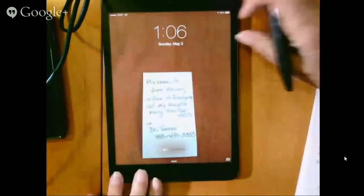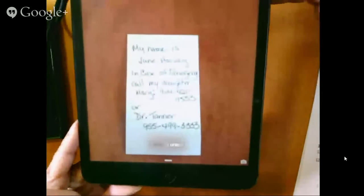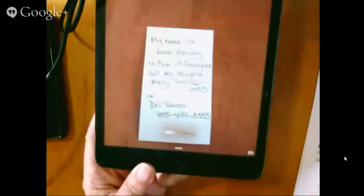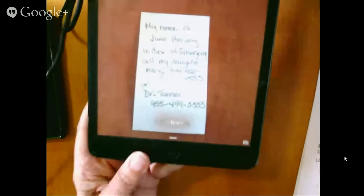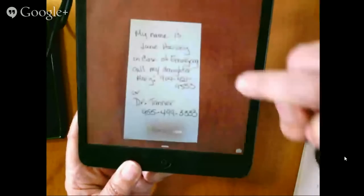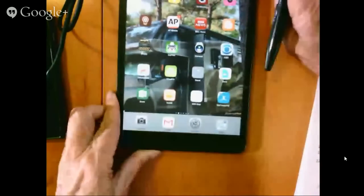On the iDevices, the Apple devices, there is no similar thing, but look, I just made some up here. This is a cute little do-it-yourself workaround. I wrote some information, and I wrote an article about it. This is fake information, obviously, but I just wrote some information on a card, took a picture of the card, and set that card as my screen wallpaper. That's a great idea. I thought it was pretty cute.